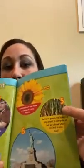Bamboo grows the fastest of any plant. It can grow as tall as a 3-year-old kid, oh my goodness, in one day. Look at this. This is what bamboo looks like. Can you think of an animal that eats bamboo?